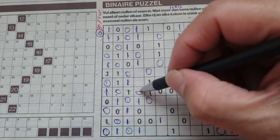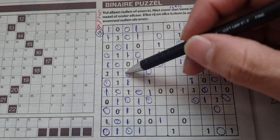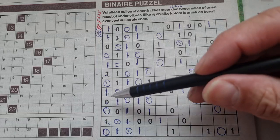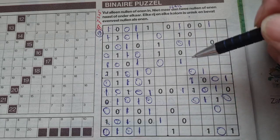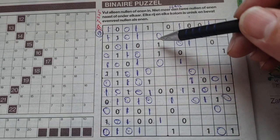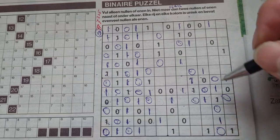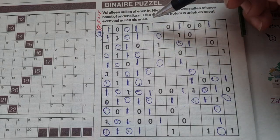1, 2. Oh, between the ones comes an O. Between the O's comes a 1. Between the O's comes a 1. Double 1, here no, there no. 1, 2, 3, 4, 5. Between the O's comes a 1. 1, 2, 3, 4, 5. Need a 6 here. Between the O's comes a 1. 1, 2, 3, 4. Come on. 1, 2, 3, 4, 5.